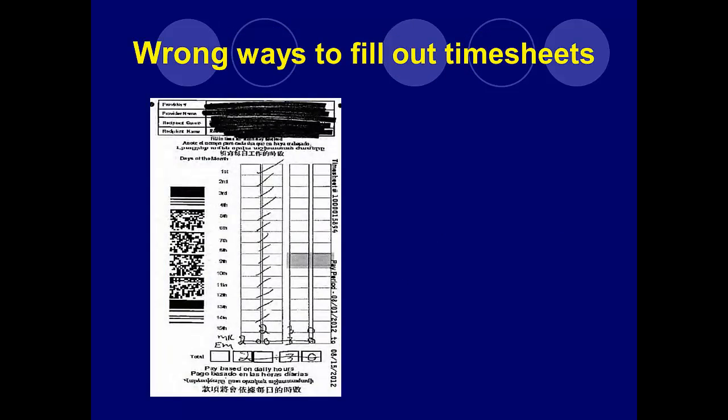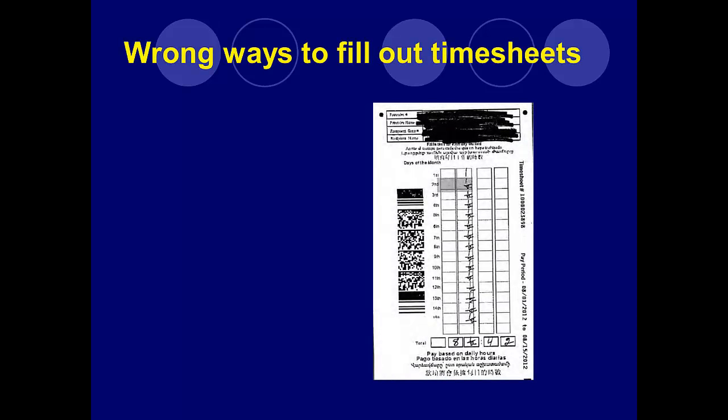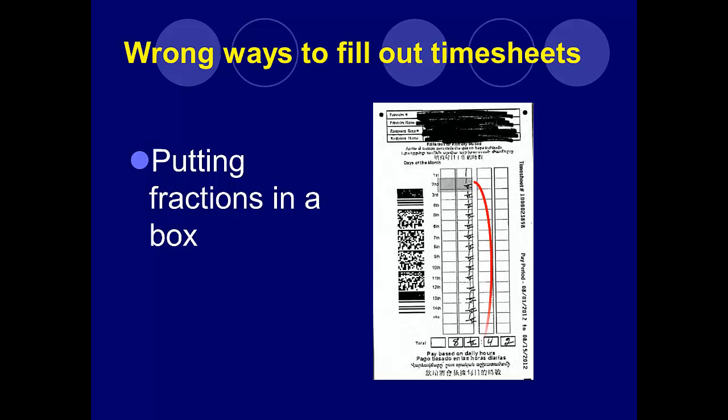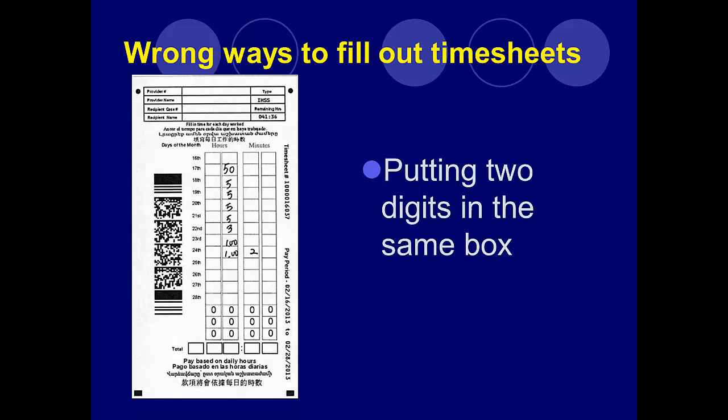We've seen the right way to complete the timesheet. Now, let's review some examples of timesheets completed the wrong way. Notice the slide on the left. Do not write in the boxes on days you did not work. Do not add X's, lines, or zeros. Remember, don't put fractions in the box. We no longer use fractions or decimals. Also remember, don't put two digits in the same box. Remember, write only one digit per box.